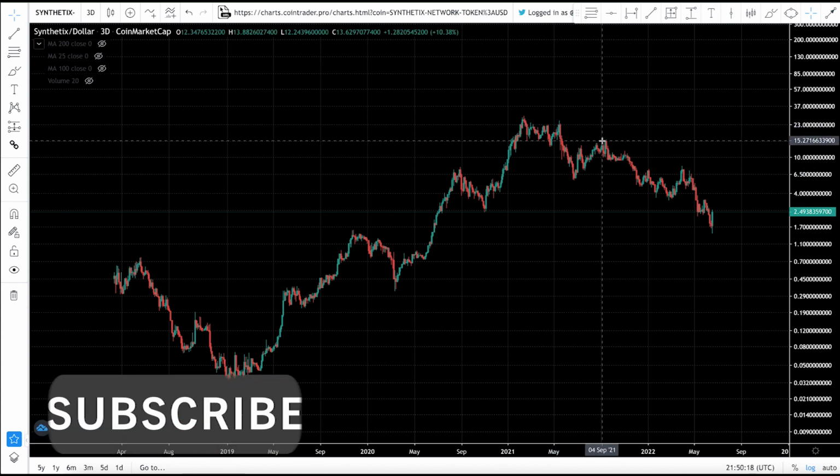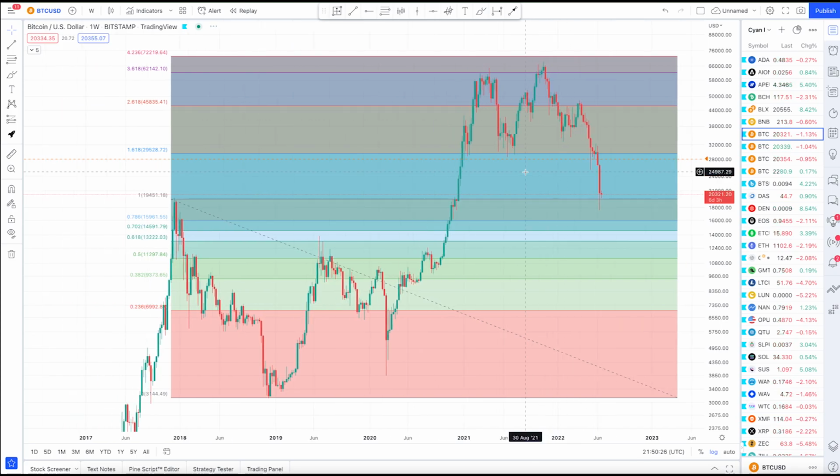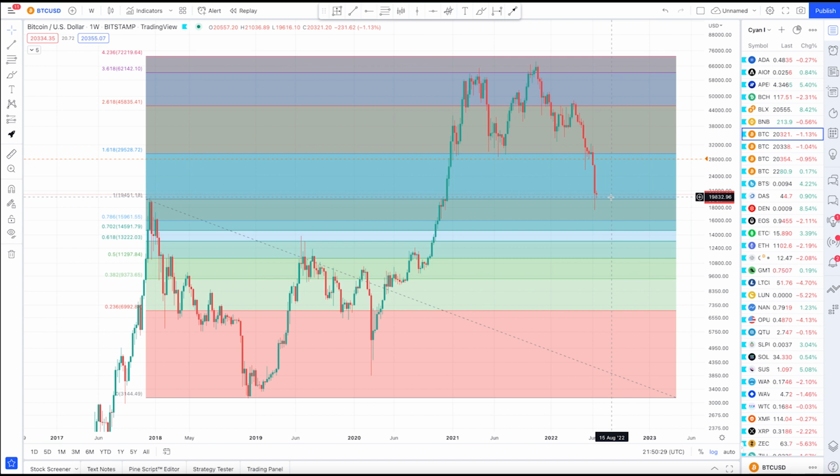Synthetix couldn't set new all-time highs. It just got as high as $15 before it continued dumping. Is the bottom in? Should we start getting some Synthetix through the bear market? We'll need Bitcoin to tell us that answer. Bitcoin is still trading for $20,000. We want to know whether the bottom of Bitcoin is in.